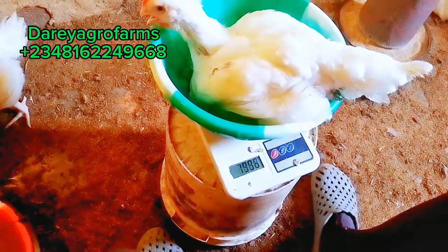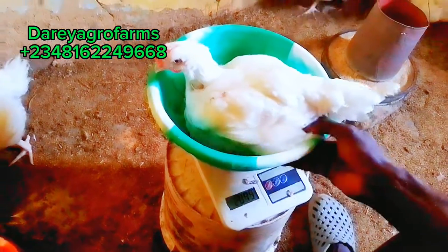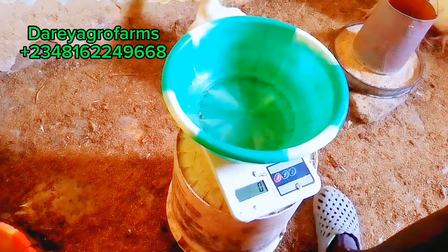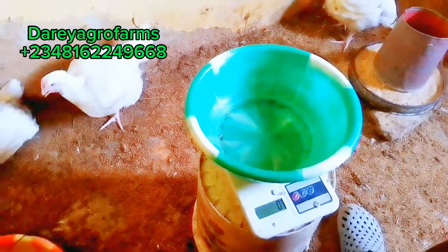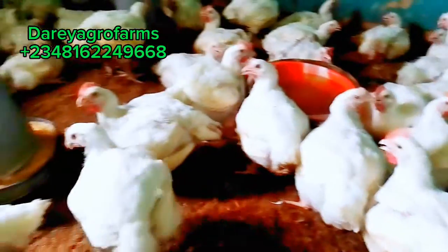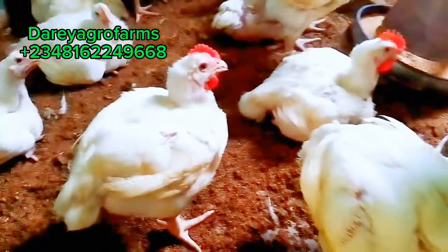Not just to maintain temperature, broilers also need water for food digestion. Remember, they are eating dry feed and they need water to be able to digest such feed and to be able to make use of the nutrient. When they are eating dry feed and you do not provide water for them, then the feed will not digest well and the nutrient will not be utilized by the body. Therefore, your result will not be certain.